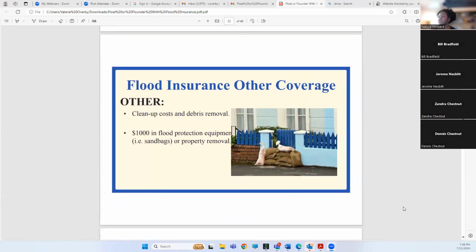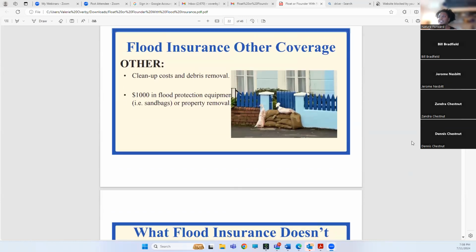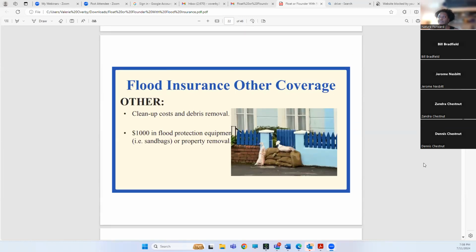Okay. Some additional flood insurance coverage includes cleanup costs and debris removal, and $10,000 in flood protection equipment, like sandbags, or property removal. So a lot after a flood, the water needs to be taken out. You have to clean up. You have to make sure there's no mold or mildew that can grow in that space. That can cost quite a lot. But there's also some ways for you to take proactive measures. If you know a flood is coming and you invest in some sandbags to help prevent your home from being flooded, there is also reimbursement from your insurance company because you took those mitigation measures prior to a flood.